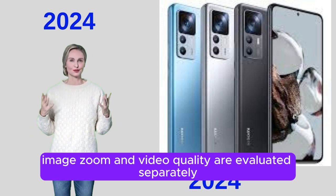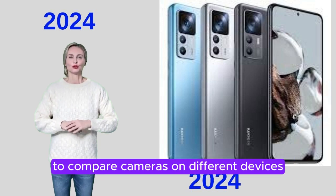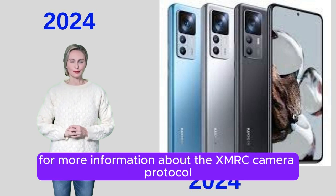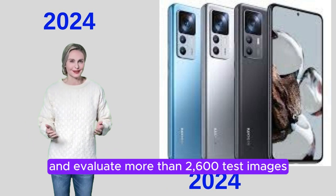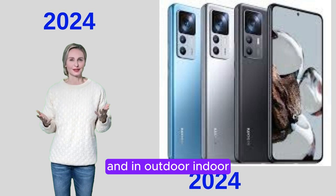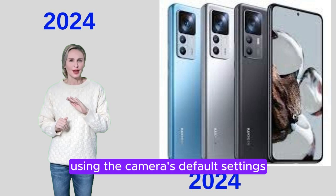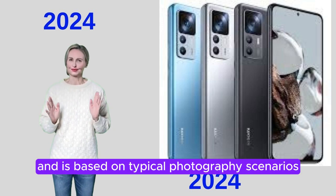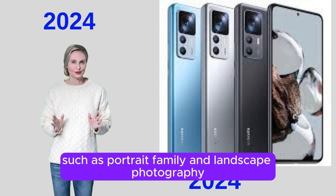Image, zoom and video quality are evaluated separately and then combined into an overall score to compare cameras on different devices. For more information about the Xiaomi camera protocol for recording and analysis: Xiaomi engineers capture and evaluate more than 2,600 test images in controlled laboratory environments and in outdoor, indoor and low-light landscape scenes, using the camera's default settings. The photography protocol is designed with key use cases in mind and is based on typical photography scenarios, such as portrait, family and landscape photography.